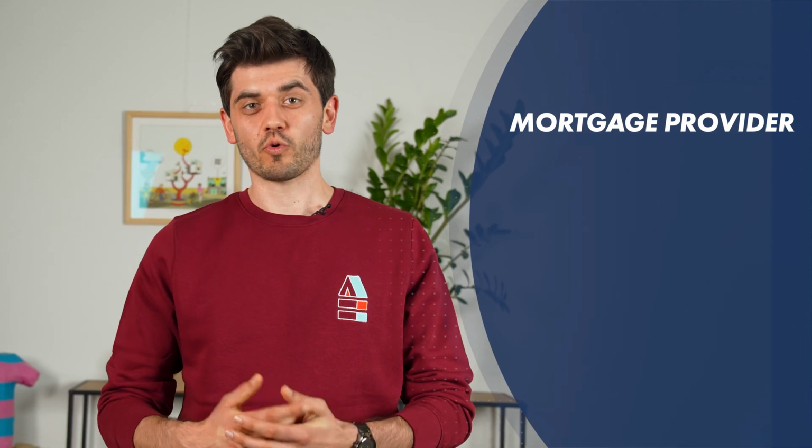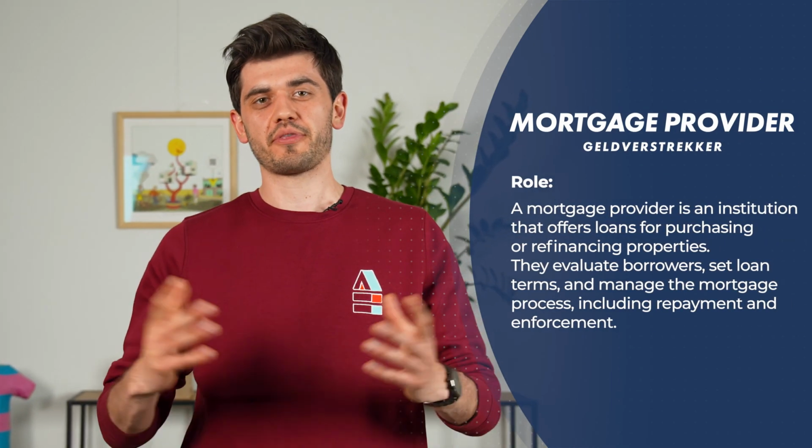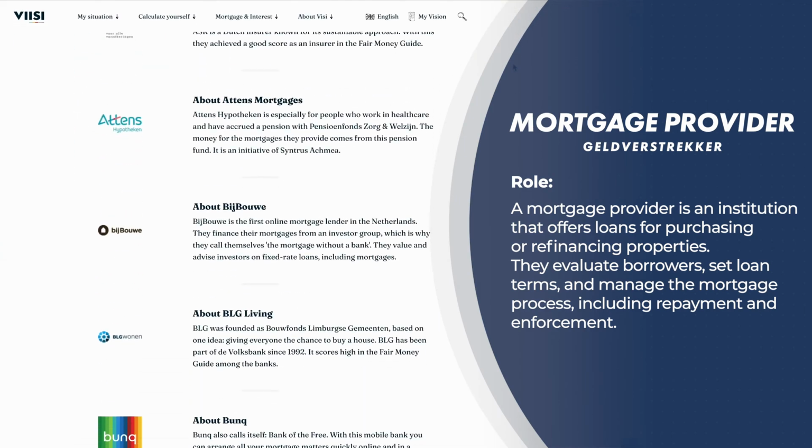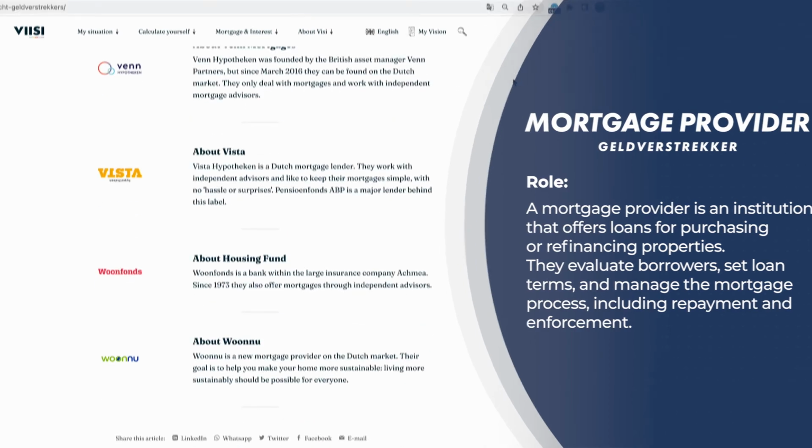Of course, one of the most important parties is the mortgage provider, or geldverstrekker in Dutch. When we apply for your mortgage, we can choose out of 35 mortgage providers. They include, of course, your bigger banks, ING, Rabobank, ABN, but also insurance companies and lesser-known providers.